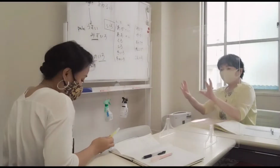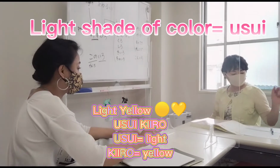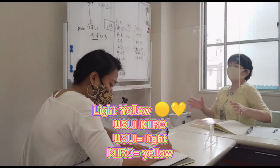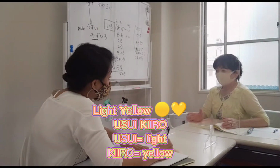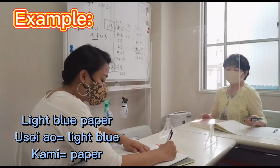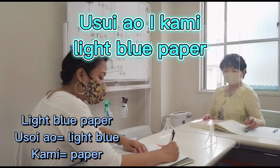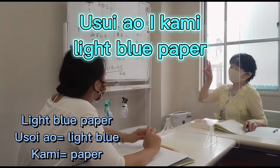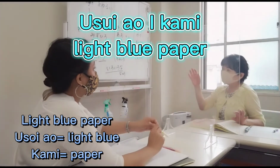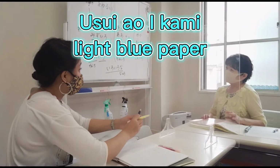In Japanese, light means usui. Let's use light yellow. Usui kiiro. Usui kiiro, light yellow. Usui ao, light blue. Kami, paper. So, usui ao no kami, light blue paper.